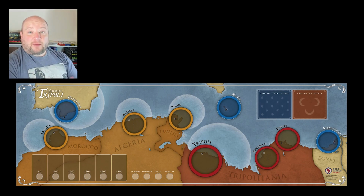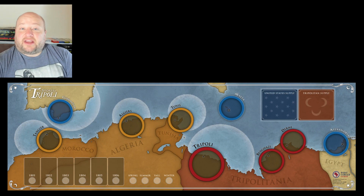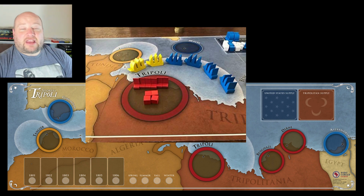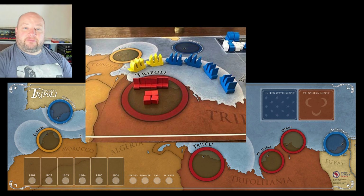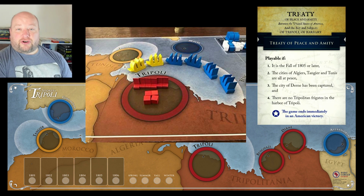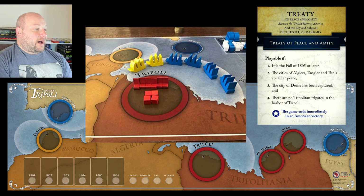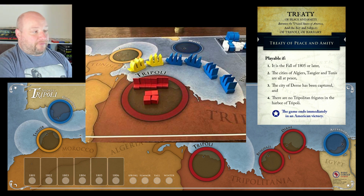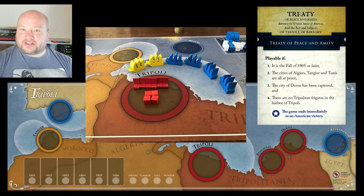So what's the object of the game? Well, let's talk about that. It's the Americans against the forces of Tripolitania. How the Americans win is, first, to take over Tripoli. They take over Tripoli, they win. Simple enough. The other way is if they can play the treaty card by the end of the game. It's playable on the last 8 turns of the game, and if all these conditions are met, they win. It has to be the fall of 1805 or later, of course, which is the last 8 turns of the game.